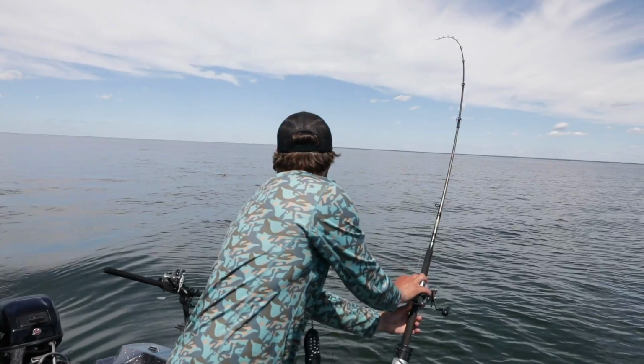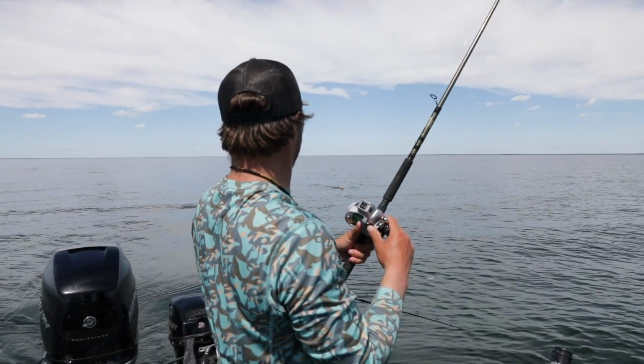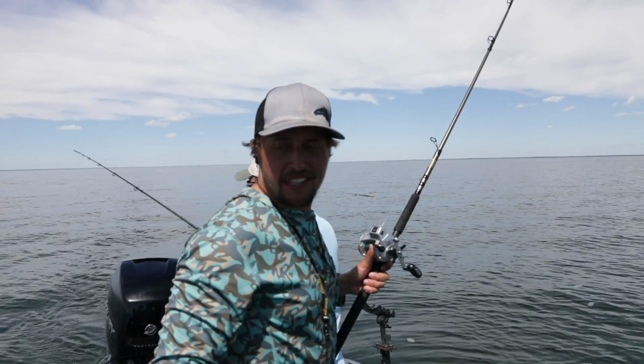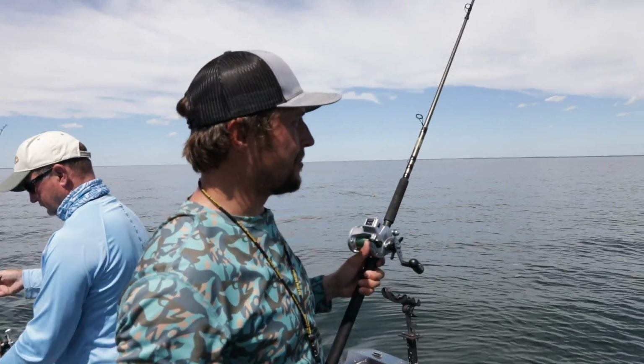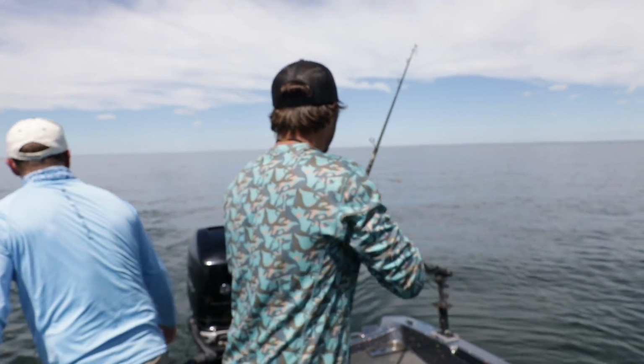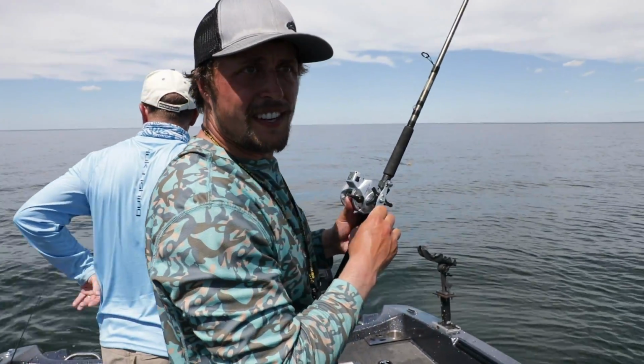Right there, long planer board. Sagging back. Just nice when it's calm like this. You can really tell even if you have a small fish on, but we're not catching any small fish. Every fish is just solid.